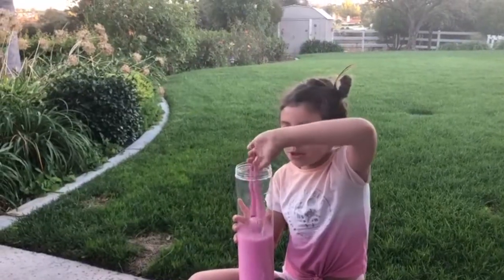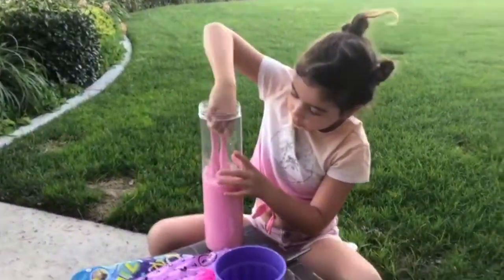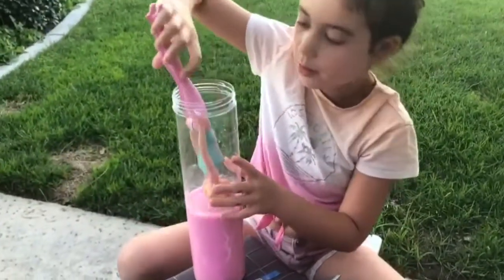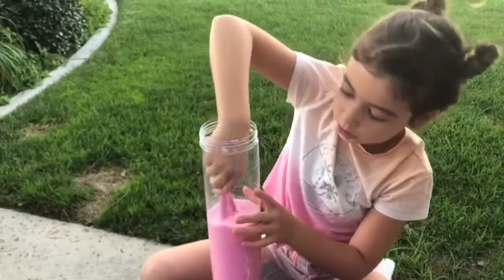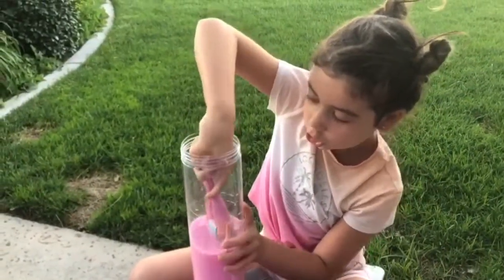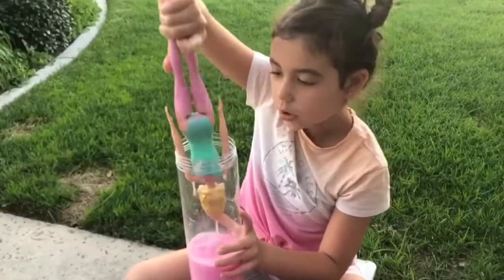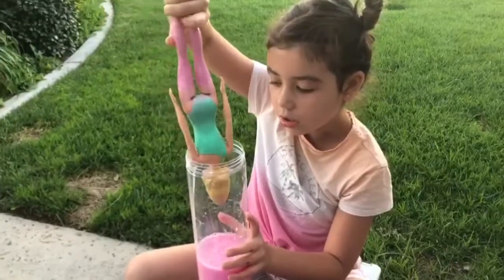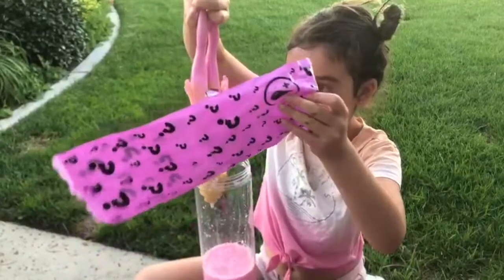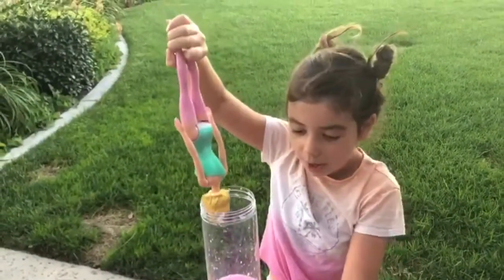We stir and we stir and we stir. Look at all that. It kind of looks like melted cotton candy water. Almost. Or strawberry milkshake. Oh, we're almost there. We're almost there, doll. Don't worry, we'll get you revealed. Now, I don't have a paper towel out here, so. Poor doll. I'll just use her blind bag.